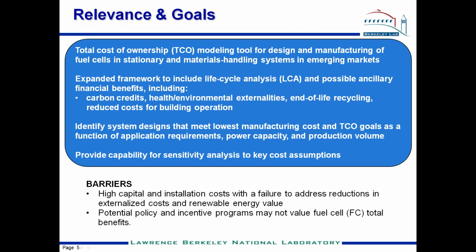Okay, so this may be familiar to some who have seen my presentations at the AMR, but just to describe the motivation, relevance and goals of this work. The TCO modeling framework for the design and manufacturing of fuel cells in stationary markets is really intended to provide an expanded framework beyond just the direct manufacturing costs and prices of fuel cells to include other factors. They could include life cycle analysis benefits and possible ancillary financial benefits, including carbon credits, so offset carbon emissions, and health and environmental externalities, so less NOx and SOx, leading to less overall small particulates, which are very damaging to the respiratory system, particularly in the young and very old.